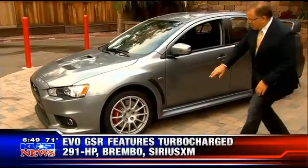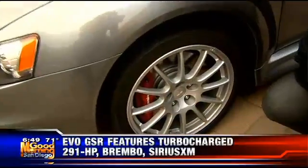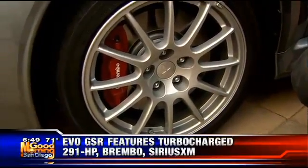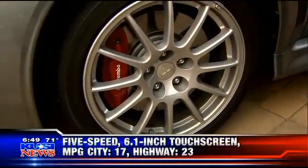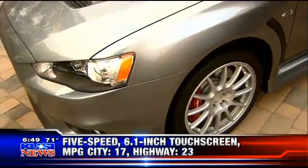I like this. Check this out. Very nice rim. This tells you that this is a race car. Brembo brakes, which is truly a race company. That's what they build brakes for, race cars. Nice wheels. It's only got a 5-speed manual, because I've had some people say, well, how come it's only got a 5-speed manual? Drive it. You'll see why.